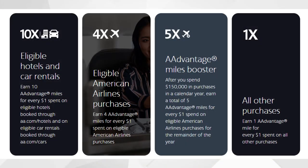Then you can actually earn up to 5 miles per dollar spent on eligible American airline purchases after you spend at least $150,000 in a calendar year. So if you spend $150,000 in a year with this card, any transactions after that made on American Airlines transactions, you will be earning 1 more mile per dollar spent, up to 5 miles per dollar spent.